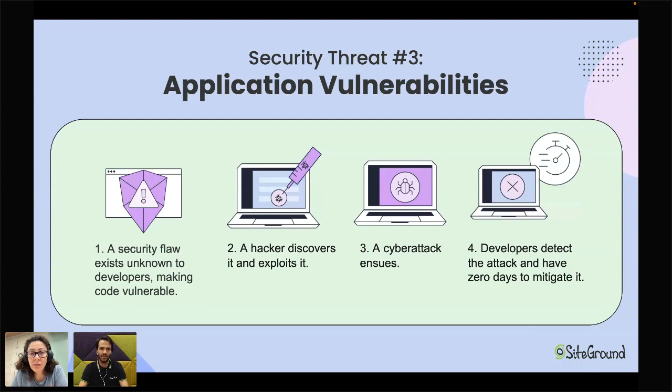But in reality, we see that's not how it works. Users need some time. Developers also need some time to figure out how to patch the security flaw, how to release a working version of the code that addresses that security flaw, and so on. And in the meantime, those websites are vulnerable.